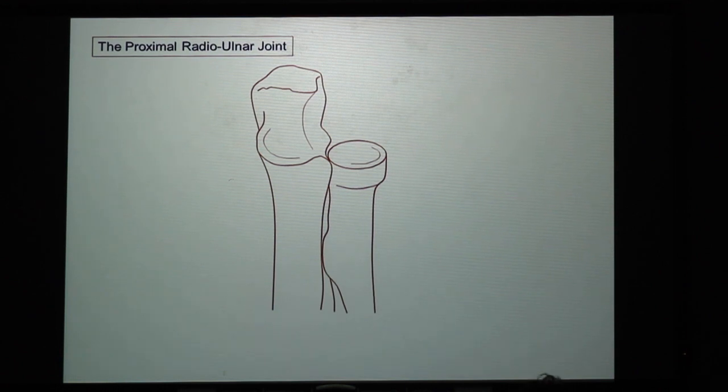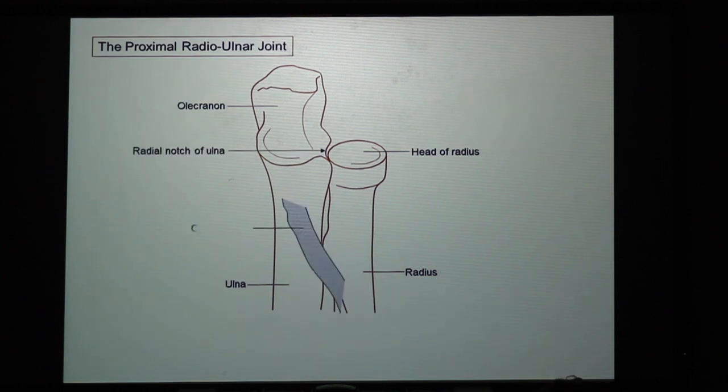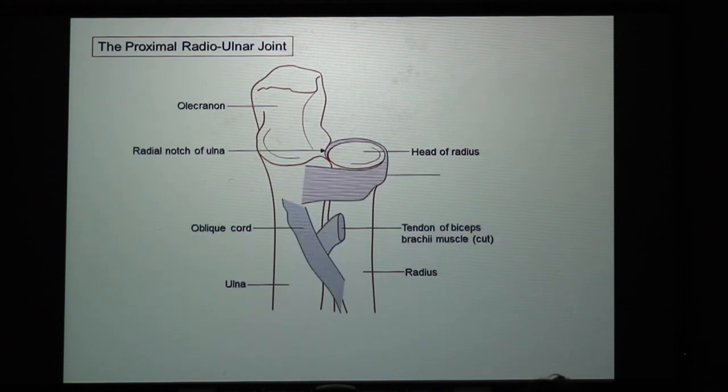Now, coming to the proximal radio-ulnar joint, there you can see the head of the radius and the notch here. We know whose radius and whose ulna. And then we have these cords, tendons, and there is my annular ligament.